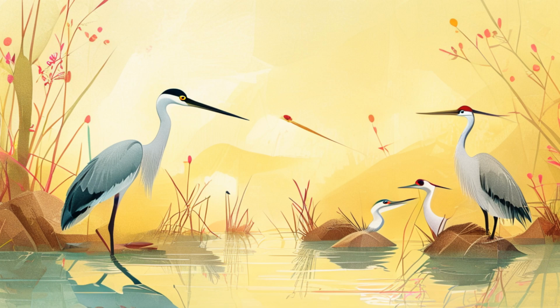Herons build their nests in colonies, usually in trees or reeds near water. The females lay 3 to 5 eggs, which both parents incubate for about a month. The young herons, called chicks, are born helpless and rely on their parents for food and protection.